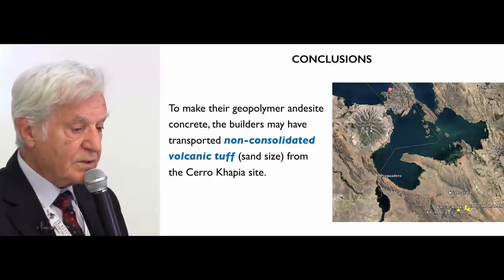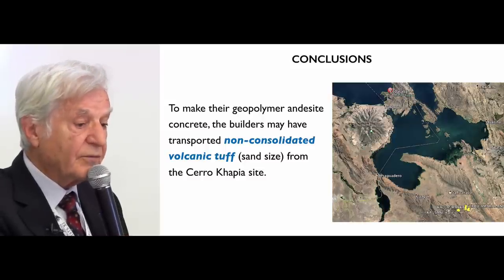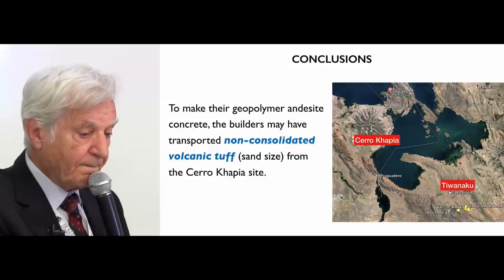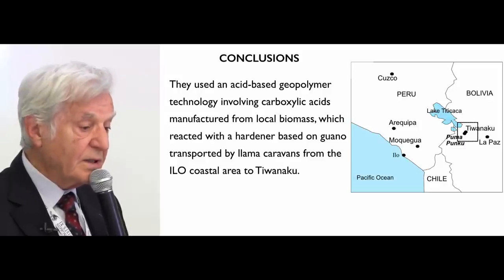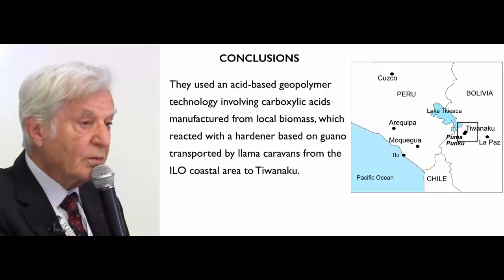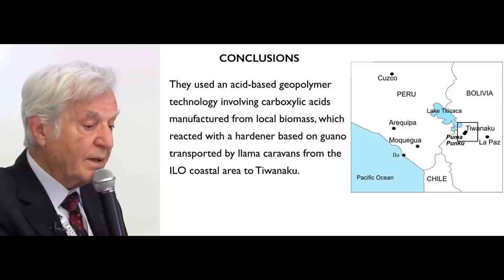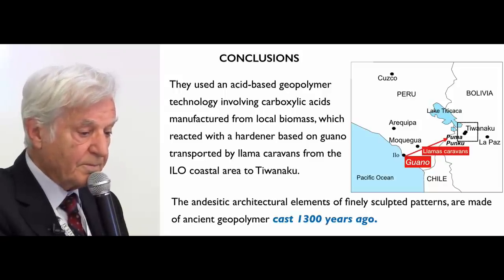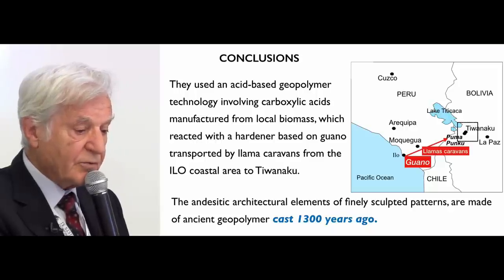To make the geopolymer andesite concrete, the builders may have transported non-consolidated volcanic tuff, sand size, from the Cerro Capia site. They used an acid-based geopolymer technology involving carboxylic acid manufactured from local biomass, which reacted with a hardener based on guano transported by llama caravans from the Ilo coastal area up to Tiwanaku. The andesitic architectural elements or finely sculptured patterns are made of ancient geopolymer cast 1,300 years ago.